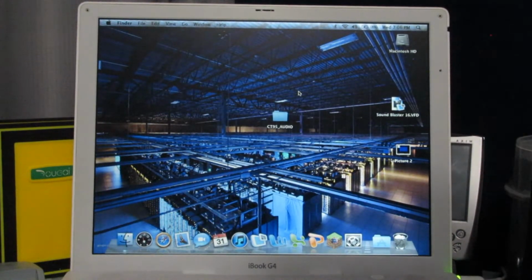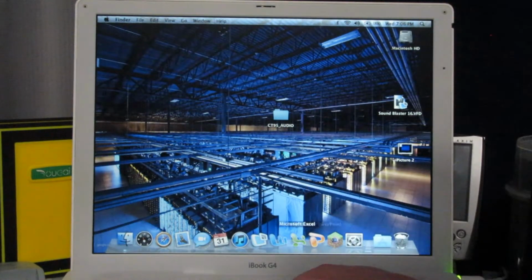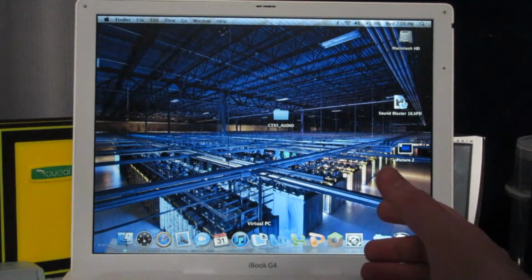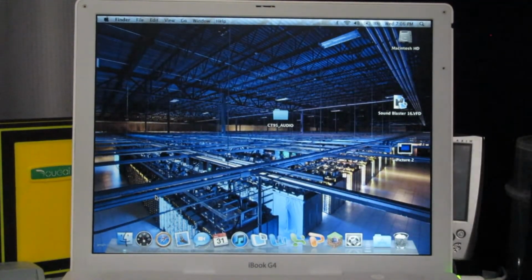What can you really do with these computers? Well, you can see I've got Microsoft Office installed on this one here. Microsoft Word, Excel, PowerPoint. I think you can get Outlook for these as well, but I think I skipped that one. I've even got Virtual PC on here to emulate some older Windows apps. So that's kind of cool. But yeah, otherwise this is just like old Mac OS really.